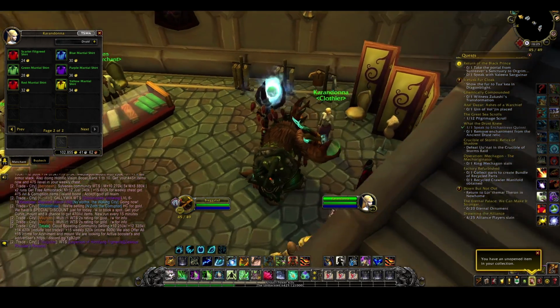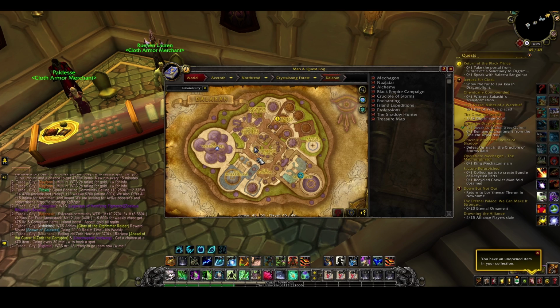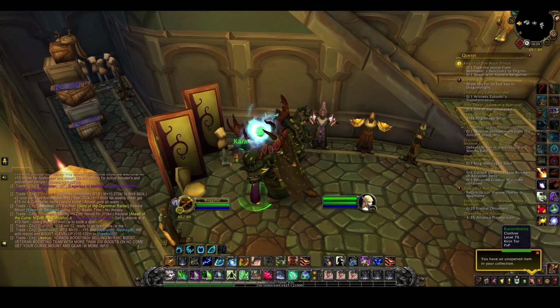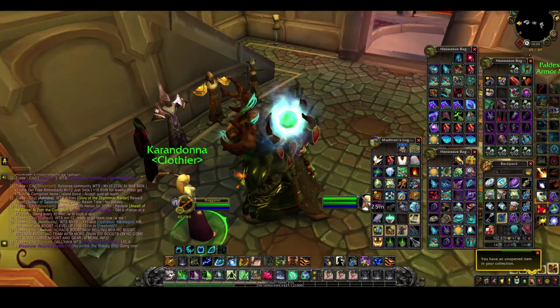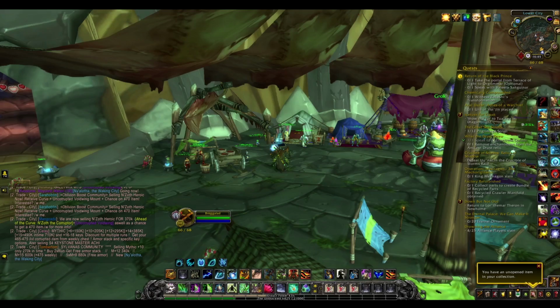So you never know. Now, these shirts can be found in Sunreaver Square in Old Dalaran, and they can also be bought in New Dalaran, the Legion Dalaran as well. So you can get these shirts, and they're very useful.